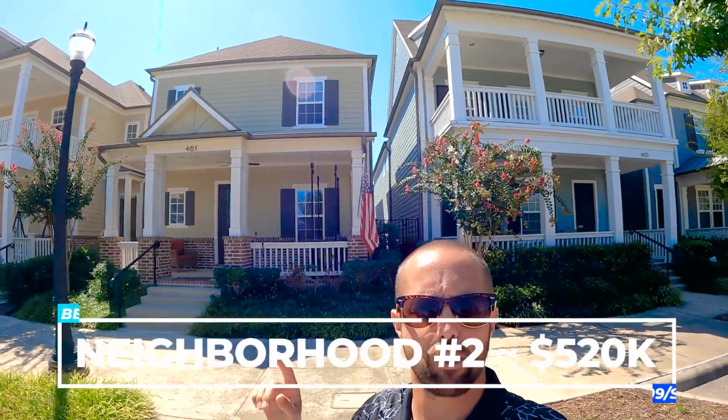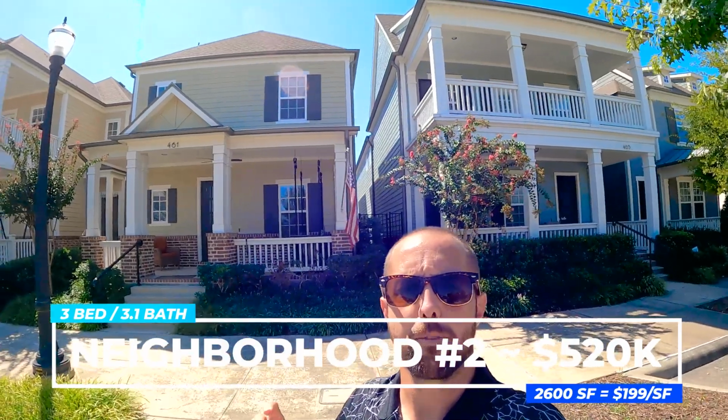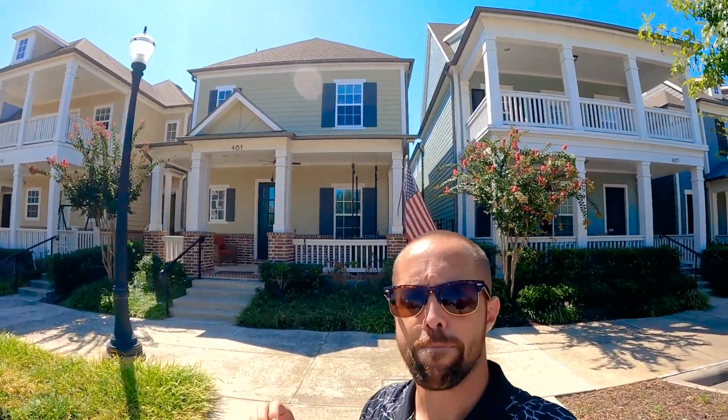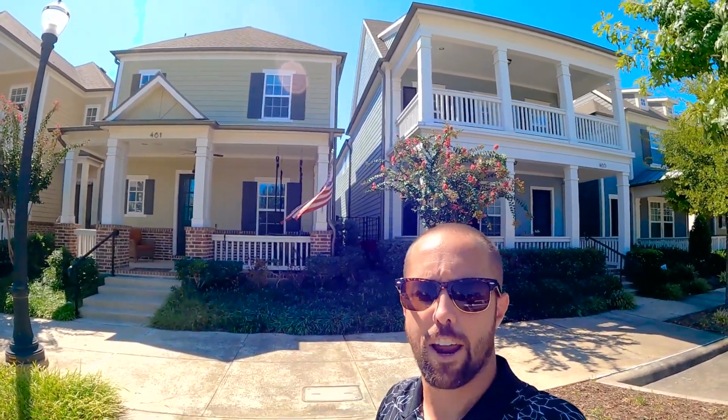So this one right here is going for $520,000, 3 beds, 3.5 baths on 2,600 square feet. So maybe a little bigger than you might think. So going for $199 a square foot right there. And then you've got a 2-car garage on the back side. Again, there's an alley on the back over there. And these were all built in 2012 on zero lot lines.